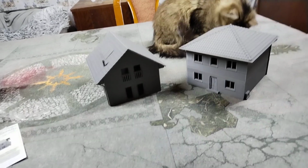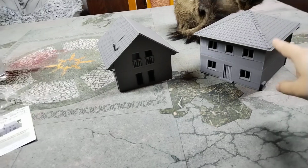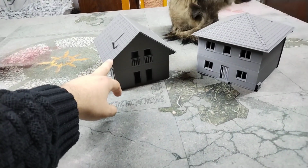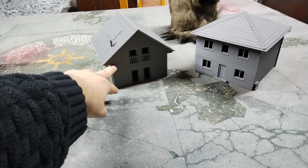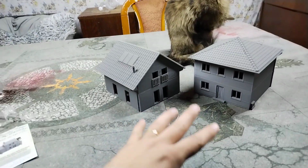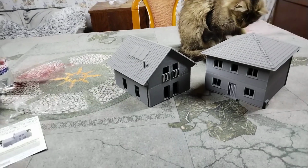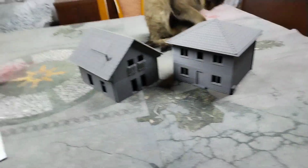This one fits really great with even 28mm guys. This one also, in my opinion, is more like 28mm. But again, without any issue, it still fits with the 32mm guys. So if you are planning to play modern wargaming, or we can say ultra modern wargaming, Spectre Operations, stuff like that, I think these are great.